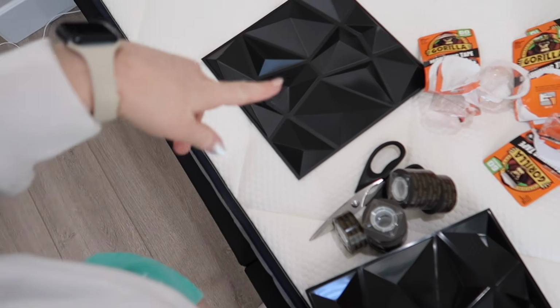It's the next day. Again, we are now on day who knows what of getting this room done. And whew, all right, here's where we're at right now. So we have gone back and forth on this wall. We got these wall tiles. This was the plan. Turns out they're not self-adhesive, but it's okay.